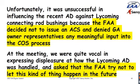But then hard on the heels of that, just a couple of months later, we had this recent debacle that I've written about with the Lycoming connecting rod bushing problem, where the FAA decided not to issue an ACS and denied GA owners any meaningful input into the process, ramrodded through an emergency AD without any public comment period, even though we had proposed to them an alternative method of dealing with this issue that we thought would be much more acceptable to the owners.